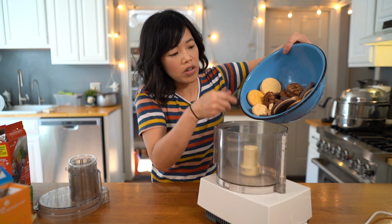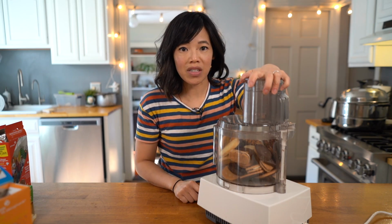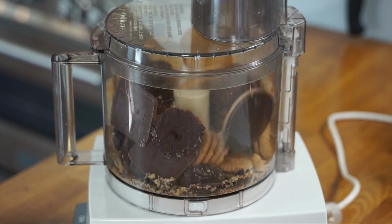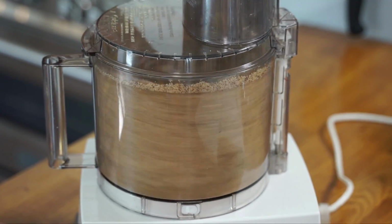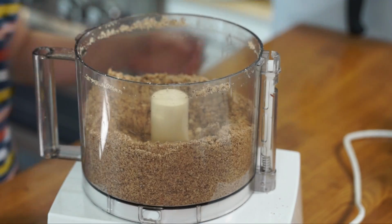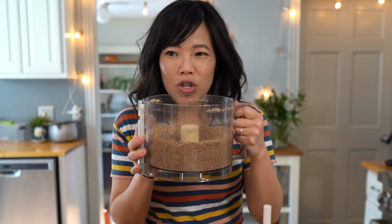Now we're going to add all of our cookies into our food processor. Alrighty, so let's pulse this into a meal. Here we go. It smells like vanilla cookies, mint, tinge of lemon, a little bit of chocolate. Doesn't smell too bad. So this recipe can't be any easier.